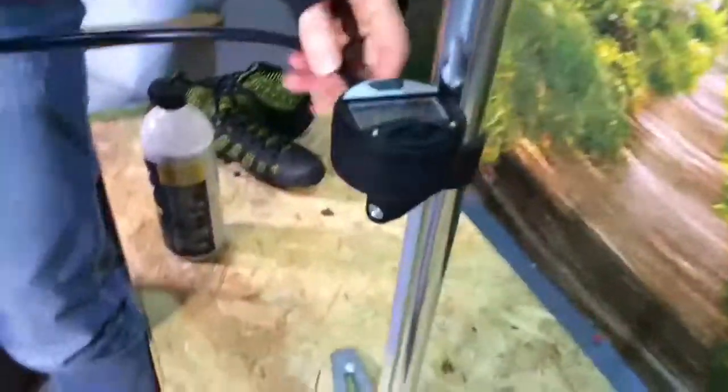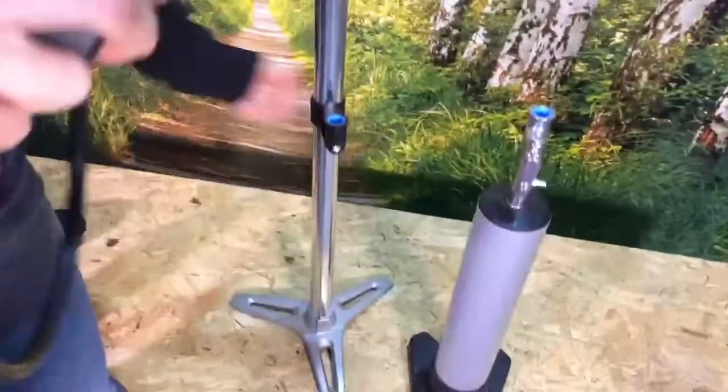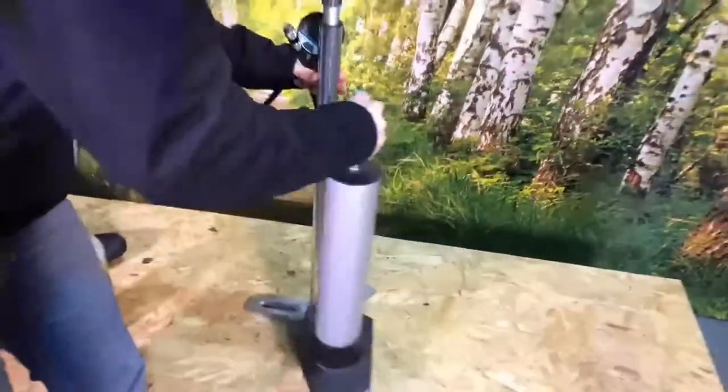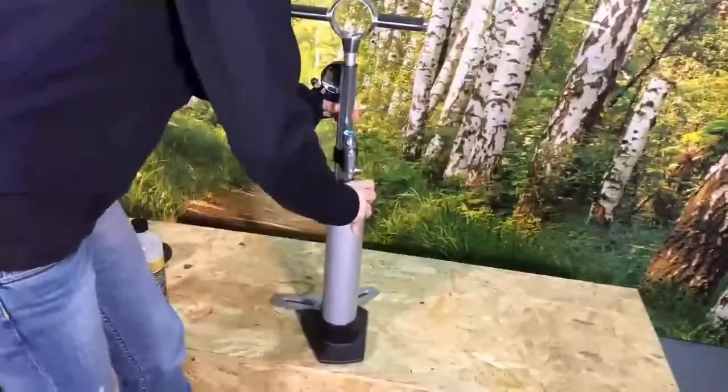Wow. It just pops on. So you can use it like a normal track pump if you want, or you put the tank on, and it is quite firmly attached once you get it on there.